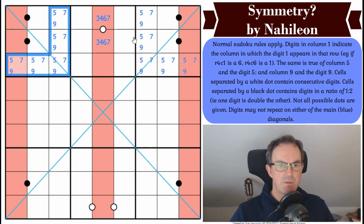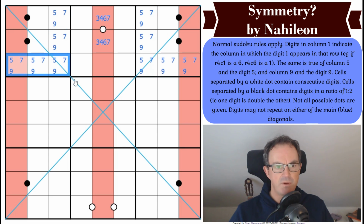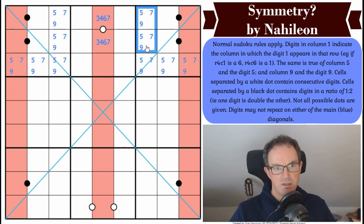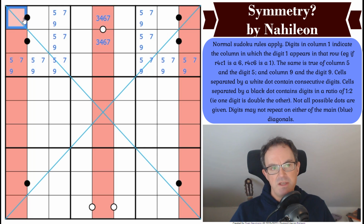Now, let me just think about this for a moment. What is that telling us? I'm not actually sure. I mean, obviously you can't have 5, 7 and 9 in that string because you can't make those 2 cells 5, 7 and 9. Oh, okay, that's weird as well. So I was wondering as well whether it was something to do with the fact that we knew these 2 cells were indexing the 5 in these 2 rows.